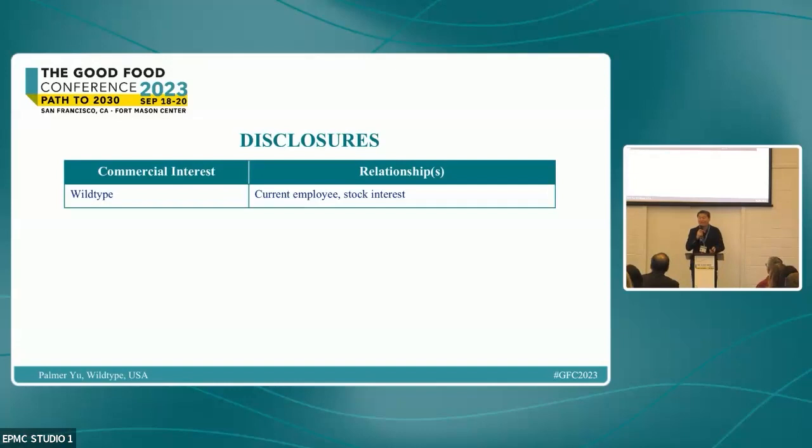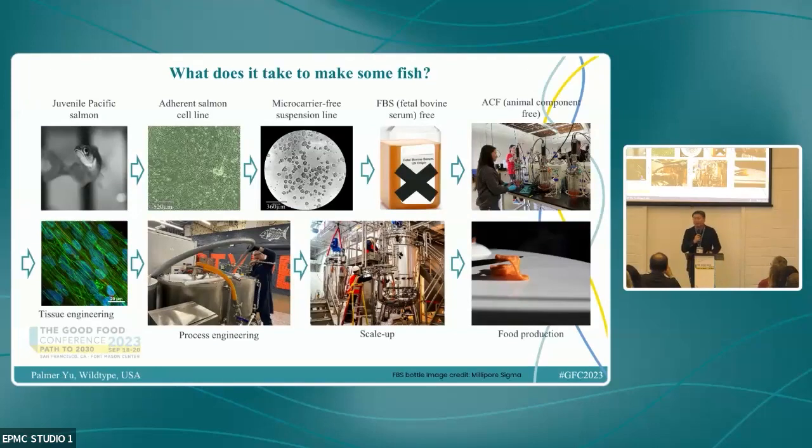Good morning. Thank you for this opportunity to speak about a few of the many advances we made in the cultivated seafood space. I'm Palmer. I've been working with Wildtype for a little over 4.5 years. The main message I would like to convey today is we cannot do this alone. We really need partnership to reach the impact we hope to reach with this industry.